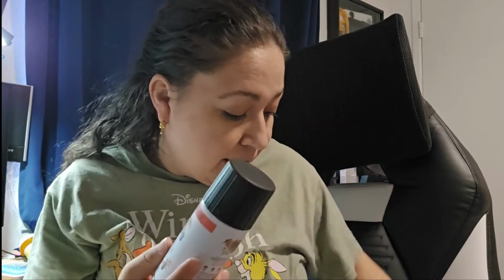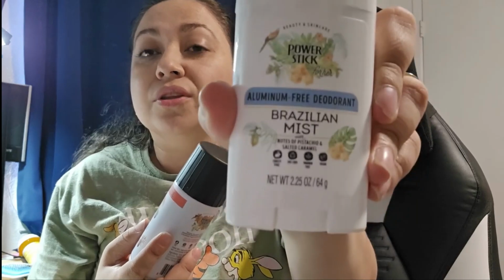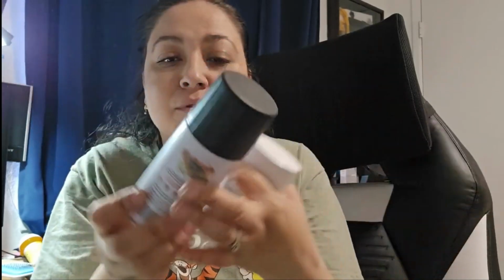I also got this one. Now, I don't remember if this is the one. I don't think it is, if this is the viral one or not. They had a bunch of them. I had 2 on my cart, and I eventually took one out because I found this one, which I think is the one that is more viral, the Brazilian mist. They only have it in that one. This one, it smells divine as well. It doesn't last. It's $1.